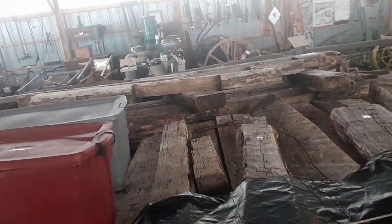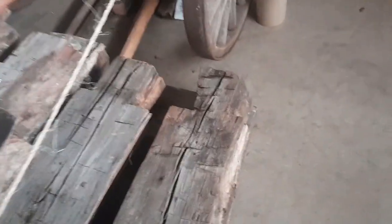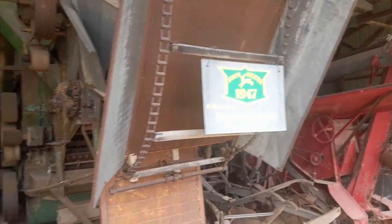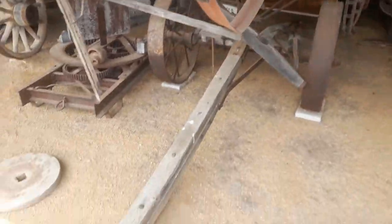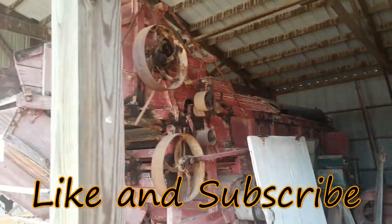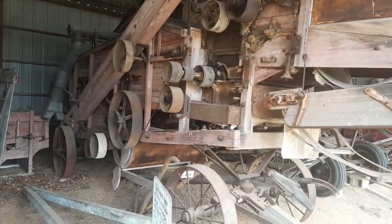They got a lot of lumber in here that they use for fixing the houses that they have. You know, they also got the dovetail cut in the end pieces, putting those houses together without any nails. Hose wagon, stored by Reedsburg Fire Department. Nice. This big piece here is from 1947. I guess this is for wheat. I don't think it's cotton, but there ain't no telling. I really don't know. Do some research on that one. Obviously, pulling behind some horses. Corn, cotton, I don't know. They're old though, that's for sure. Turn of the century. Turn of last century.